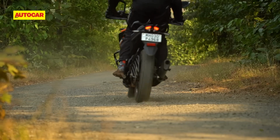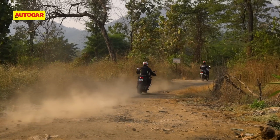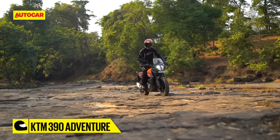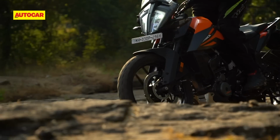That's not to say that the 390 Adventure is left lagging behind, lost in the dust kicked up by the GS. It can keep up with the BMW and handle most off-road trails, including the odd trip to Ladakh in case you were wondering, but it won't be as comfortable.